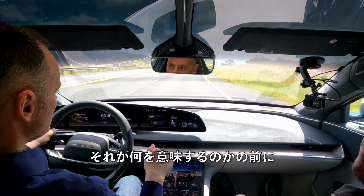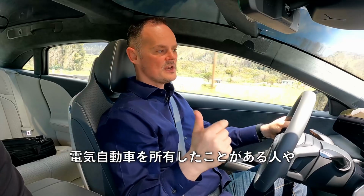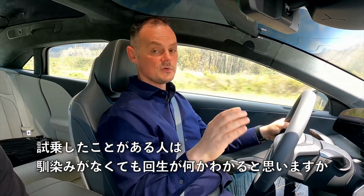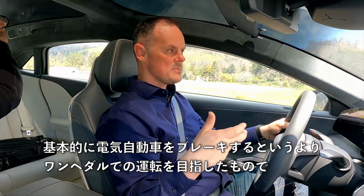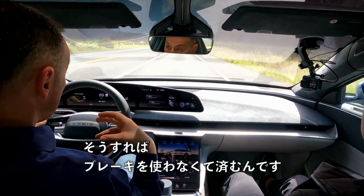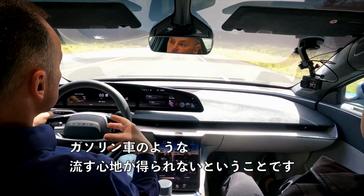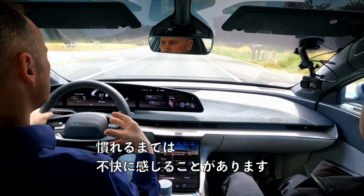Now, before I open it up and show you what that means, I want to talk just briefly about regeneration. Anyone who's owned an electric car before, or even tried one, understands the concept of regeneration. If you're not familiar with that, basically, as opposed to braking, electric cars are more and more aiming for one pedal use. That means the motors or the batteries are used to regenerate and recuperate the energy lost through slowing down by using a dynamo, and that way you don't have to use the brakes. What that means, though, is that you're not going to have the rolling quality of an internal combustion engine car, and that can be quite off-putting while you're getting used to it.